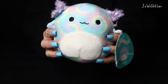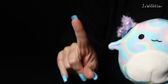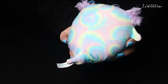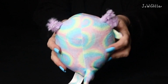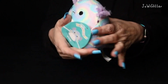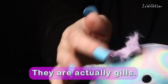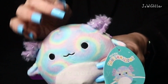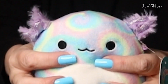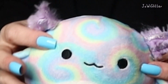So we have Vivi, the rainbow axolotl. She's adorable. Oh gosh, okay. That's adorable number one. She's this cute, cute rainbow tie-dye color. It has pinks and yellow and blue and kind of a lavender purple. She's so cute. And her little, I don't know, what are these called? The fins, the ears, the tufts, I don't know. These things are a really soft, fuzzy purple. She has a cute little axolotl mouth and adorable axolotl eyes.